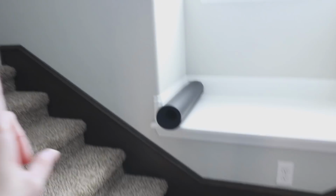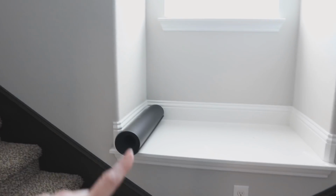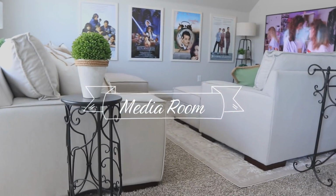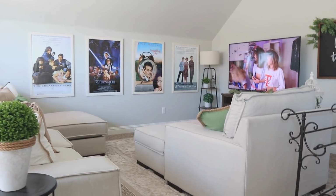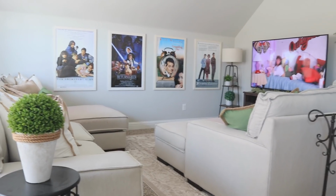If you go left, that is my daughter's room, but we're not actually going to do a tour of that space. That's just her yoga mat. Have this cute little landing right here. And then when you come up this way, this is essentially a second living room. I call it the media room, just to give it a different name so that we know the spaces we're talking about, between my daughter and I.